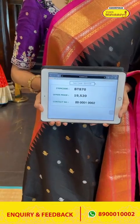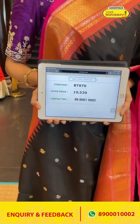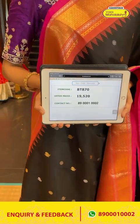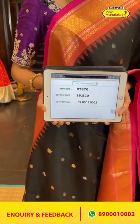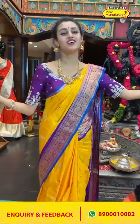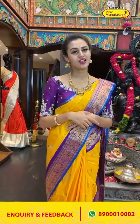The code is BT870 and the price is 19,520. To buy this, take a screenshot and ping us on 8900010002. That's a cool, amazing, lovely one with a beautiful saree. So chala bagundi, chala colorful ga, chala andanga, chala lovely ga undi. It is extremely lovely and extremely beautiful.